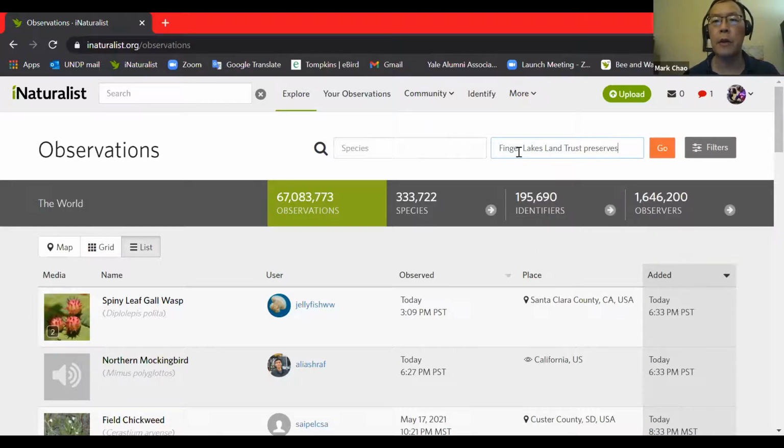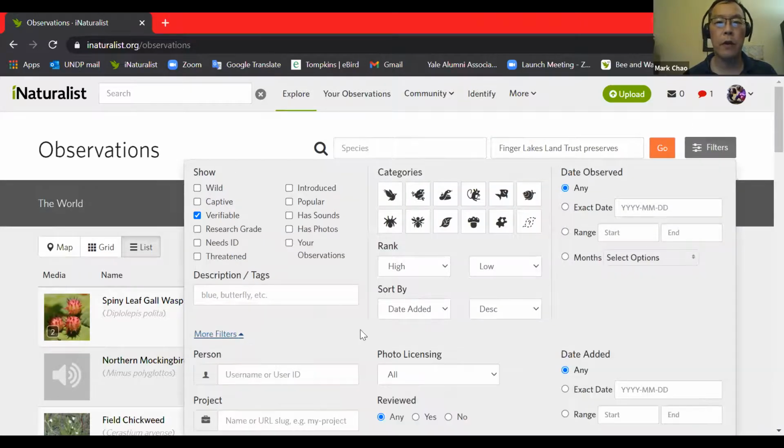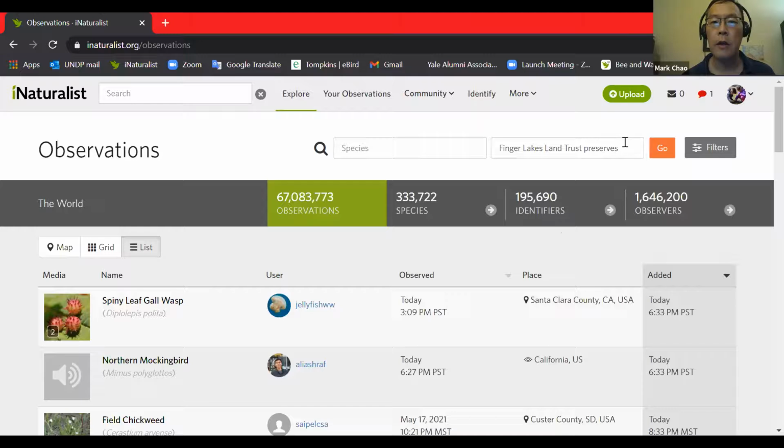I think we might be able to get to, no, let's try this. Filters. I want to show you what people have found in Finger Lakes Land Trust properties. I did this before, but now it seems not to be doing it the same way.